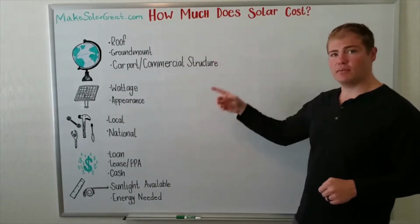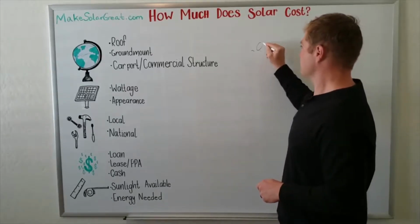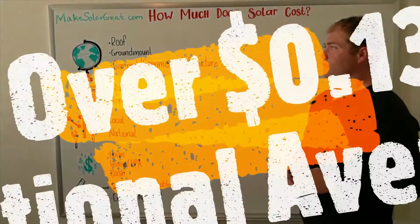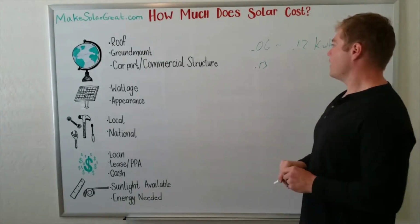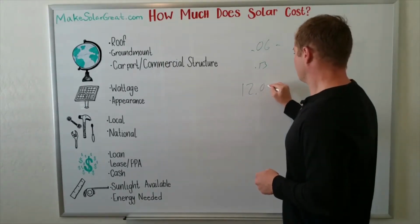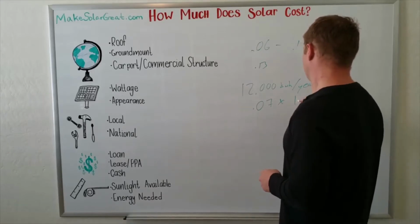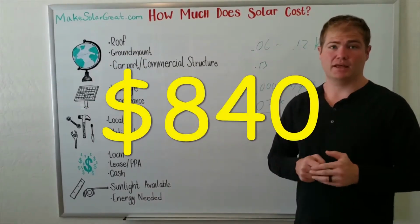So if these factors hit optimally, you're going to be looking at a price for solar anywhere from 6 cents to around 12 cents on the higher side per unit of electricity, kilowatt hour. The national average in the United States is almost 13 cents as of 2018. So if you're right on the average and you drop it 7 cents, I know that only sounds like, okay, 7 cents, that's nothing. But if you're using 12,000 kilowatt hours per year times your savings of 7 cents per kilowatt hour, you can see there's a lot of money to be saved there every single month, every single day you turn on the electricity.